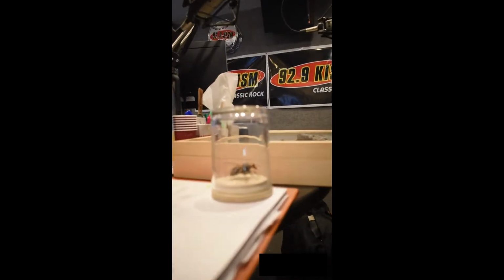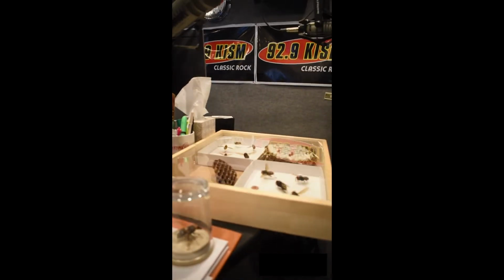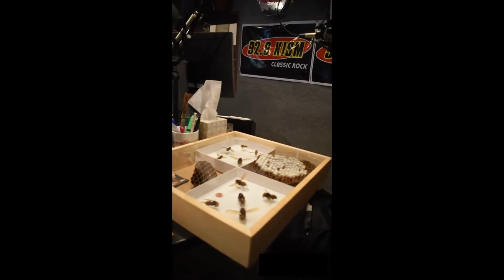I have my own specimens here as well as some nest combs for y'all to look at. Yours are kind of fat. Your murder hornets are kind of chunky there. It looks like they were eating a lot over there.